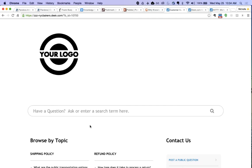And one last question here is, does it automatically encrypt the files? So Desk.com does have different encryption methods for passwords, etc. If you have very sensitive files that you want to encrypt, I would encourage you to reach out to support and see what options you have around that.